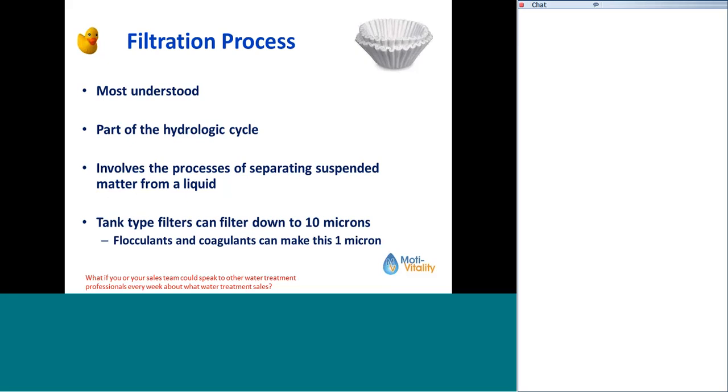But anyway, flocculants and coagulants clump the sediment, the debris, the suspended matter, into bigger chunks, bigger pieces, so that more of it can be filtered out.